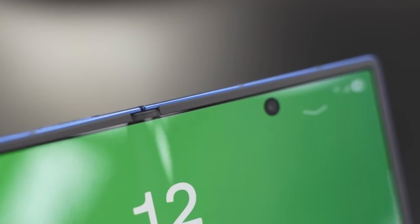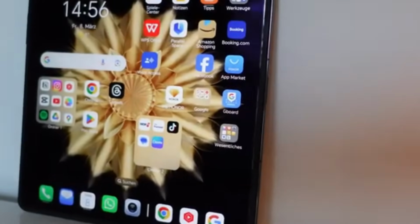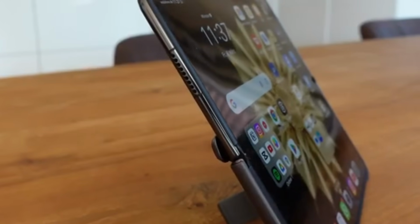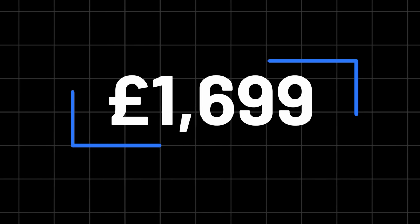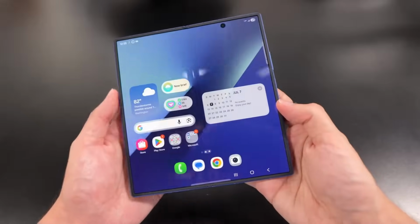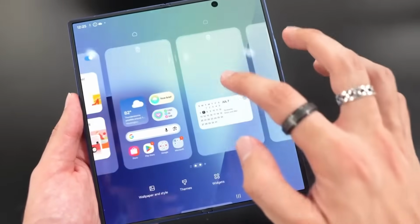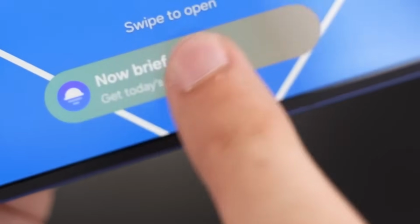The prices of these two smartphones are quite similar, but it's important to note that the Honor Magic V3 is offered in just one storage configuration, 12 gigs of RAM and 512 gigs of internal storage for £1,699. In contrast, the same memory option for the Z Fold 7 costs £1,899. However, let's not get ahead of ourselves. Here is our detailed comparison of the Honor Magic V3 and the Z Fold 7.